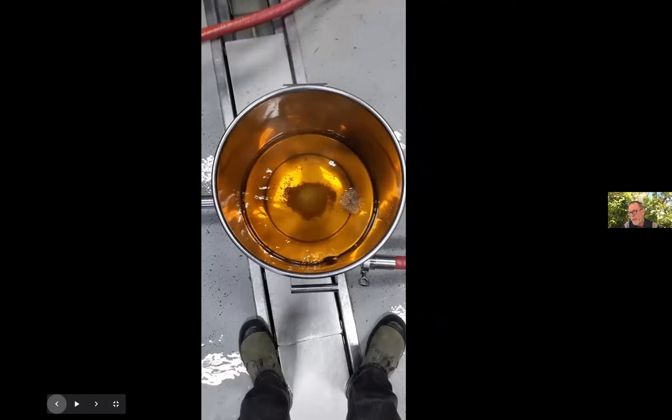And this is a really interesting part of the process, is you're going to pump out of the grant and on top of the grain bed, and this is a little steamy in there, but you can see we're pumping out of that grant, that stainless steel pot, back on top of the grain bed, and you'll do that for a period of about 20 minutes.